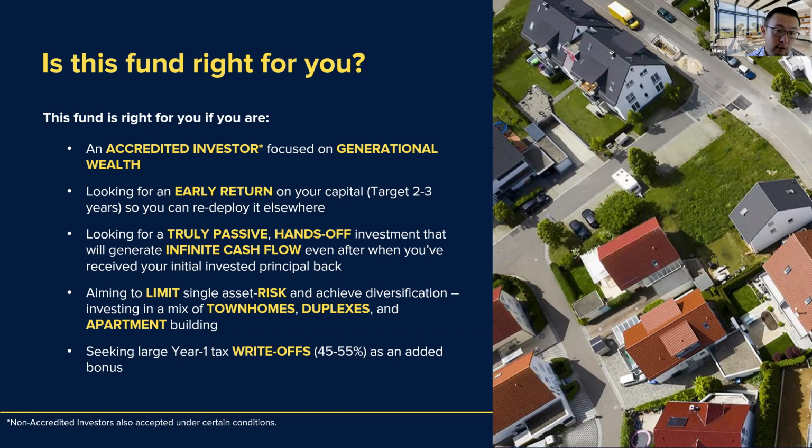This is right for you if you're looking for early returns on your capital. Again, compared to some traditional syndications where you have to wait 5 years to see a lot of your money back, we get your money back immediately, and you get to continue to see it over the course of investing with us. This is a truly passive, hands-off investment, and you'll be generating infinite cash flow. And as we mentioned, it's limited in risk because we have diversified types of units as well as tenants. And there's the bonus write-off from the accelerated depreciation.